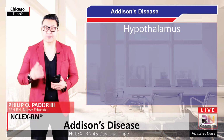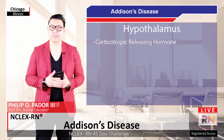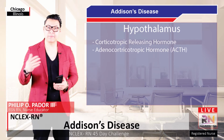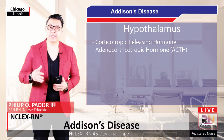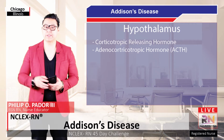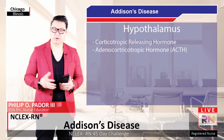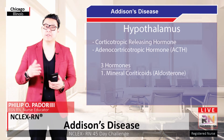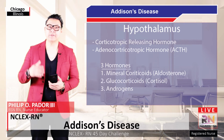The hypothalamus produces a hormone called corticotropin-releasing hormone. Corticotropin-releasing hormone stimulates the cells within the anterior pituitary gland to secrete adrenocorticotropic hormone, or ACTH for short. ACTH will then enter circulation. ACTH will travel towards the adrenal glands, specifically to the adrenal cortex, where it will stimulate the adrenal cortex to produce and secrete hormones. The hormones produced by the adrenal cortex are three, and they are categorized as the mineralocorticoids, such as aldosterone, glucocorticoids, such as cortisol, and androgens.